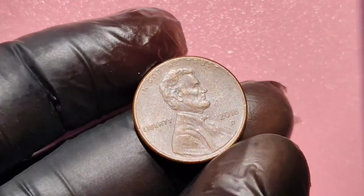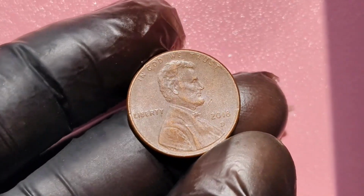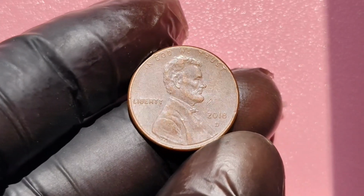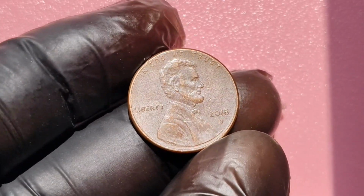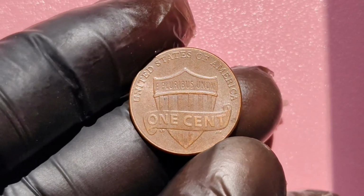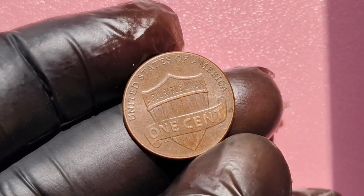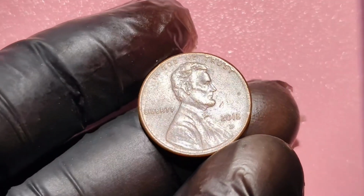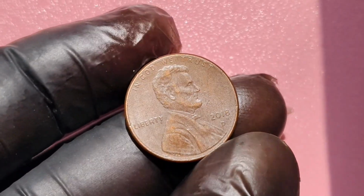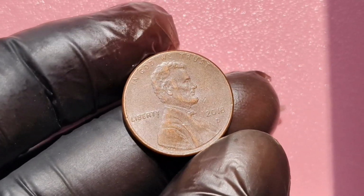Now, you may be wondering why the 2018 D Mintmark Lincoln penny is so special. Well, one of the reasons is its rarity. Due to various factors such as lower mintages or errors during production, certain coins become scarce and highly sought after by collectors. The 2018 D Mintmark penny is no exception. If you're lucky enough to come across one in your pocket change or coin collection, you could be holding on to a valuable piece of history.